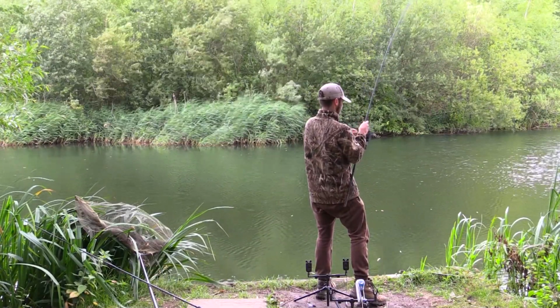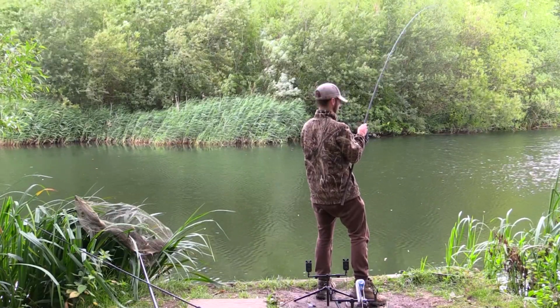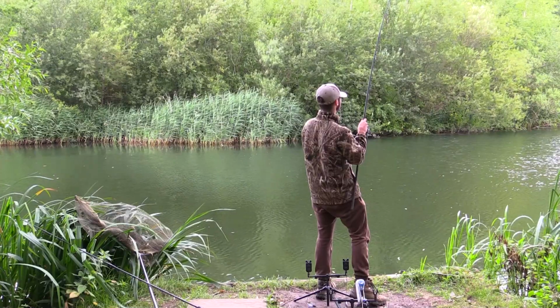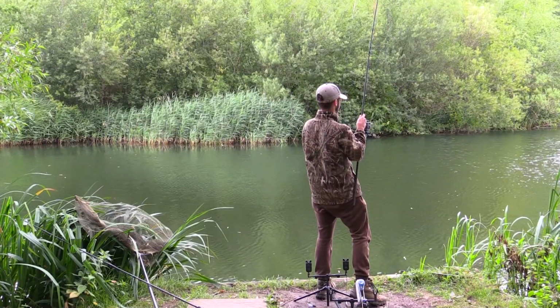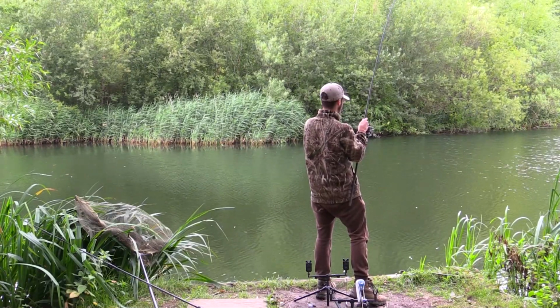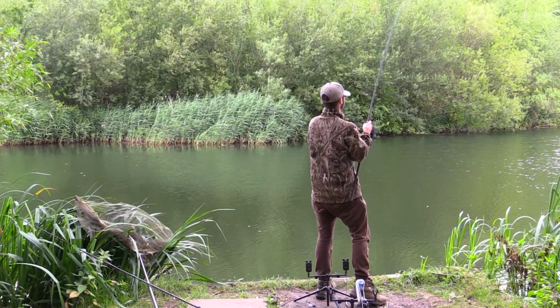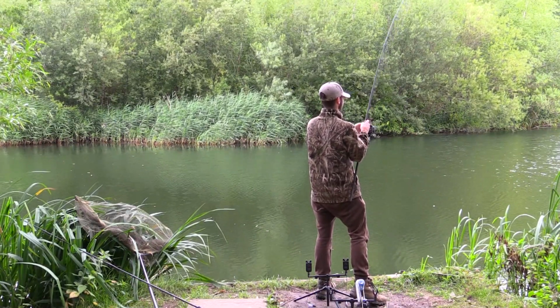I had it cast to the right hand side of the island, literally about an inch off of some reeds. I didn't actually mean to do it, well, I sort of meant to, but it went a bit closer than I thought, but it seemed to work. I just left it there for a couple of hours and eventually it paid off.